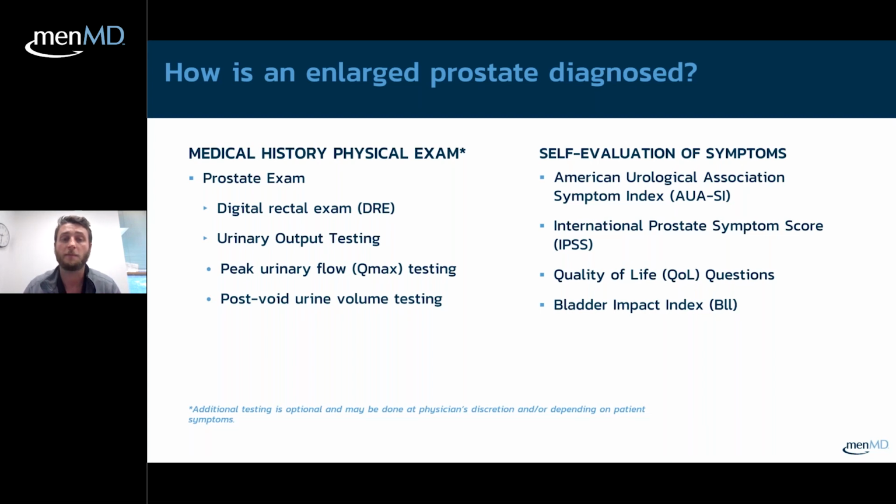And then the really important piece to this is how bothersome these symptoms are to you on report. So there are a number of symptom questionnaires that we utilize: the AUA symptom index, the IPSS, which is the International Prostate Symptom Score, and the quality of life questions, as well as the bladder index.